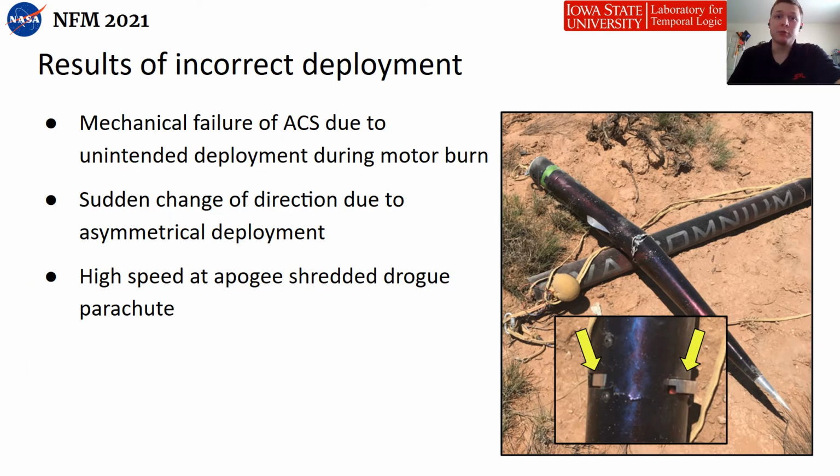More specifically, the premature actuation of the ACS before motor burnout led to mechanical failure of the ACS as a result of much higher than tolerable forces acting on the brake pads. The brake pads became off track from each other as pointed out in the photo, and the resulting asymmetrical deployment is what caused the rocket to suddenly change trajectory. The high apogee speed led to a recovery system failure, causing an uncontrolled descent and impact.